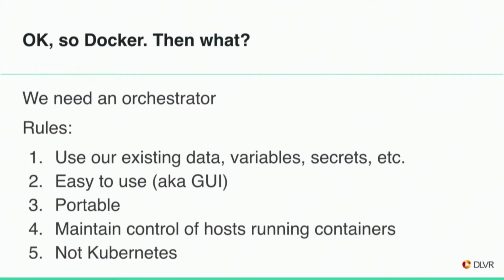The first one was we had to be able to use our existing data variables and secrets. Since we already had all this data sitting in Salt and Pillar, we didn't want to have to duplicate any of it. Number two, it had to be easy to use. Since we were new to Docker and containers, it had to be simple to use right out of the box. We didn't want to have to invest months of time trying to get an orchestration tool to work.